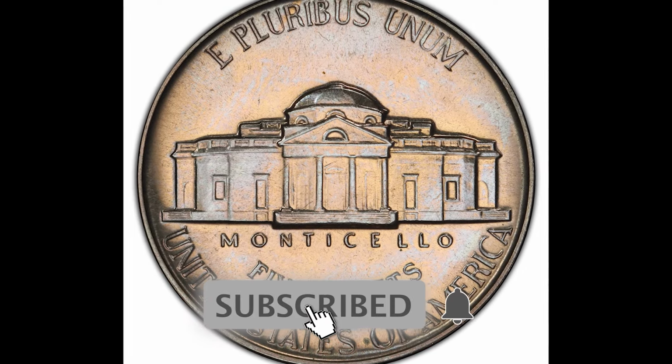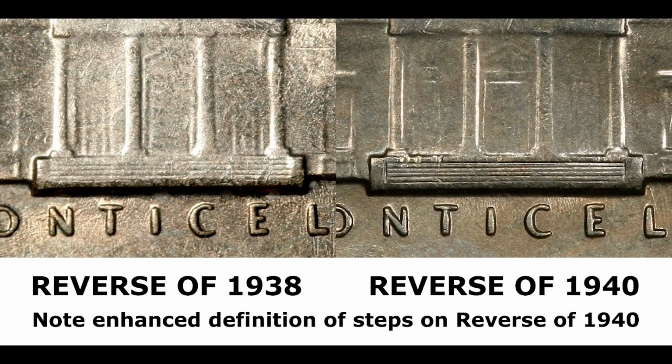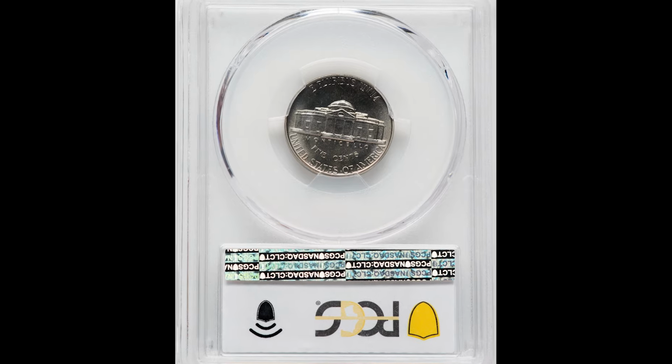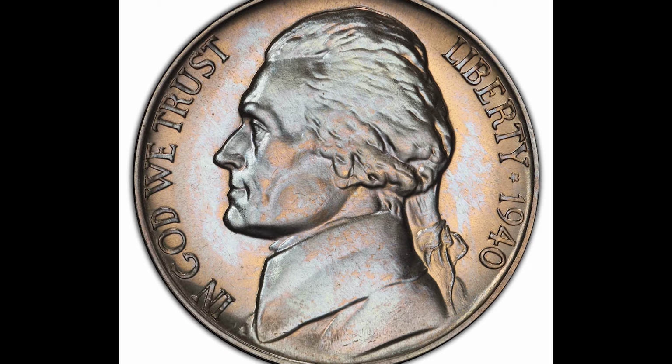This has the reverse of a 1938. So look at the front of this coin, understand the dynamics here, flip the coin over and look at the back. If the back of your 1940 coin looks just like this, then you have a 1940 with a reverse of a 1938, which will add tremendous value to your coin, especially if it gets graded at a 68, just like this one did, $9,600.